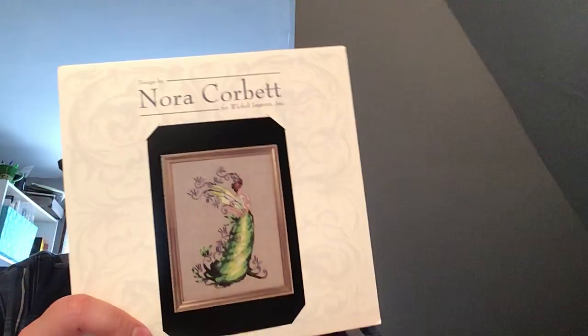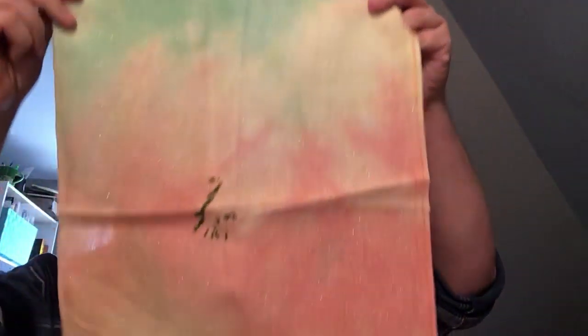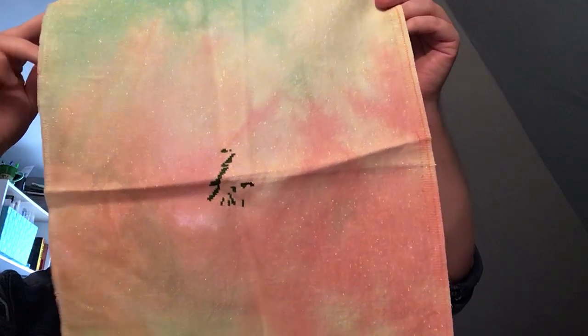This was a 2018 last minute start. This is Poison Ivy, and she is stitched on Anthea Opal Belfast from Under the Sea Fabrics.